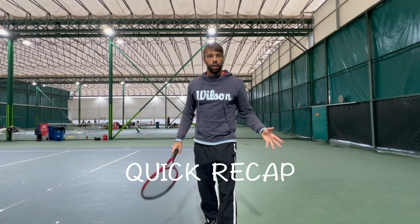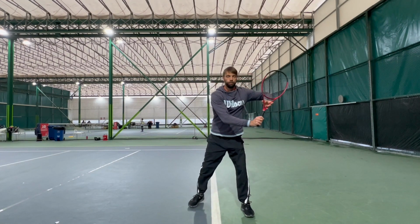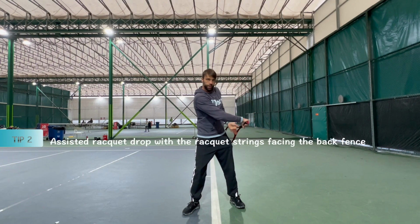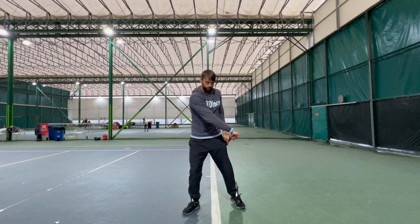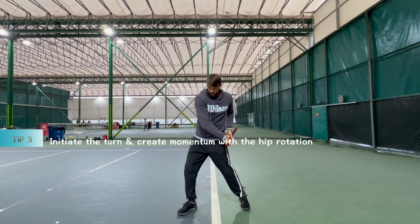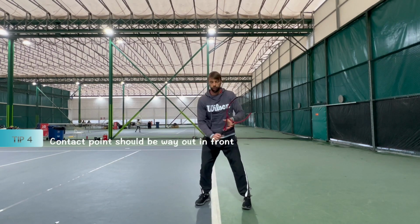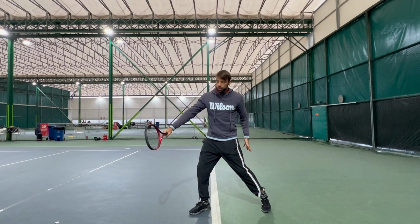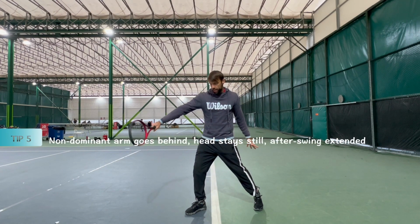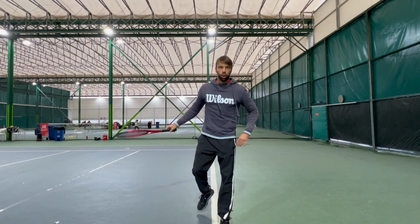Right. Let's do a quick recap. Number 1, bam, elbow, leverage. Number 2, the racket drop here between the back fence, and then this arm stays in the racket up to here. Number 3, uncoiling with the hip, right? And then pulling the racket there. Number 4, contact point way out in front. Number 5, after that, head stays still, this arm on the side, and you all the way extend. Yes, and you have this kind of eagle finish. So, put it all together.